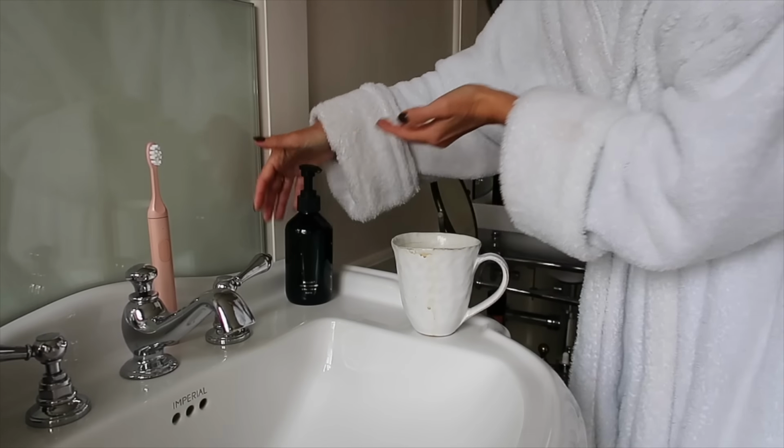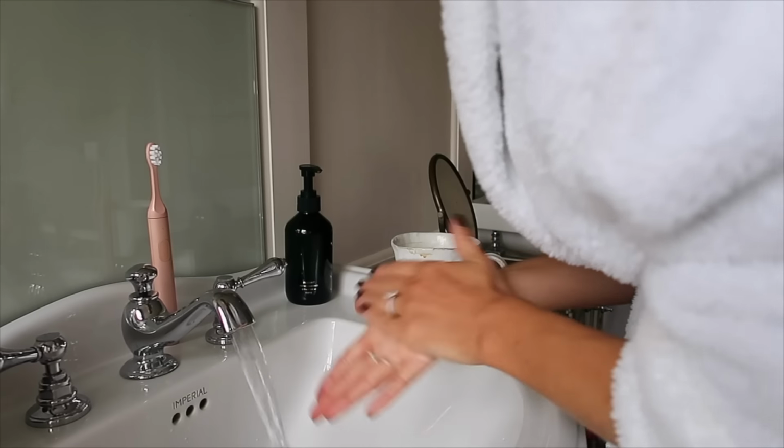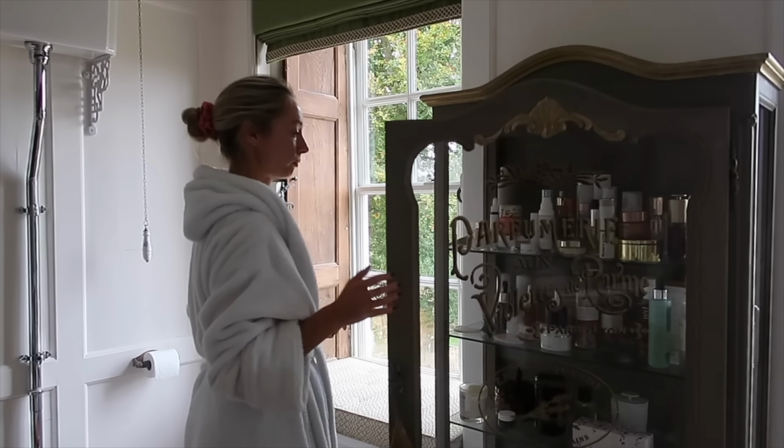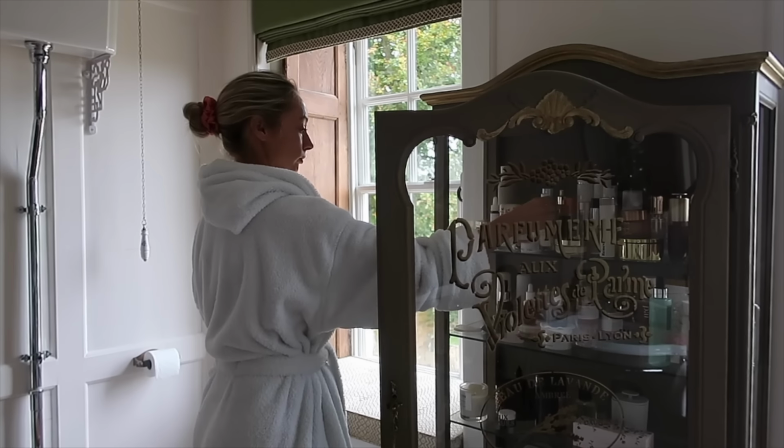Then I head upstairs, wash my hands, and start a little bit of skincare, but I am going to have a full shower pamper later, so just a quick bit of skincare. We keep most of the products in this cabinet, which we got from an antique shop in Chiswick, and it just is perfect for this house.